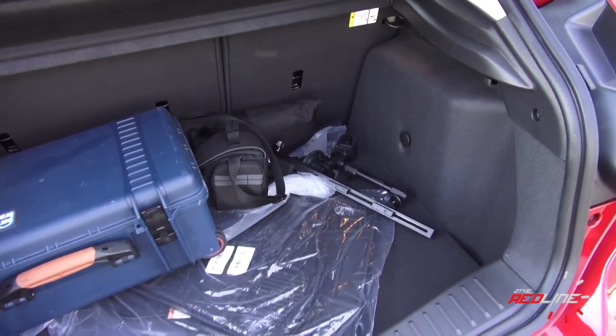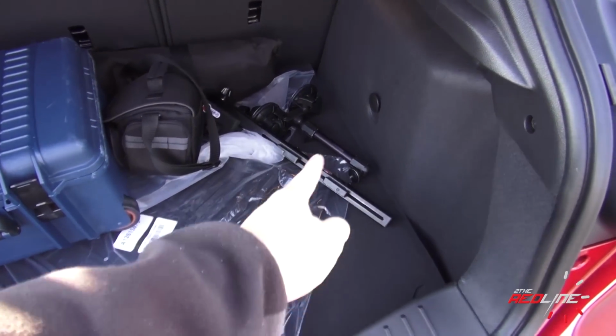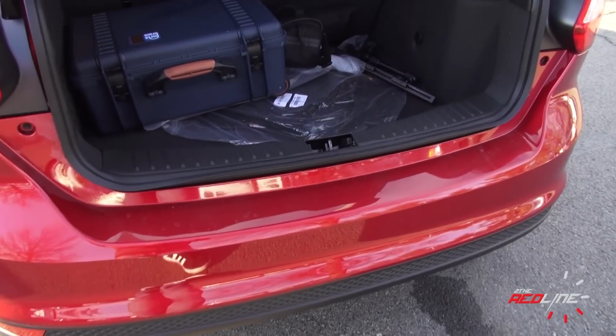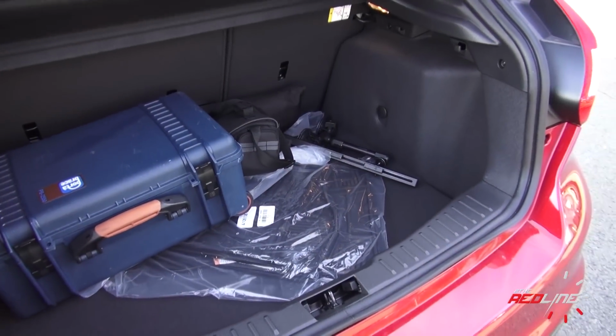If you get the Titanium trim, you'll get a subwoofer there with the Sony audio system that kind of eats into the space. I probably would recommend a rear bumper applique to protect that bumper, as it looks like it might get in the way when you are loading your stuff.